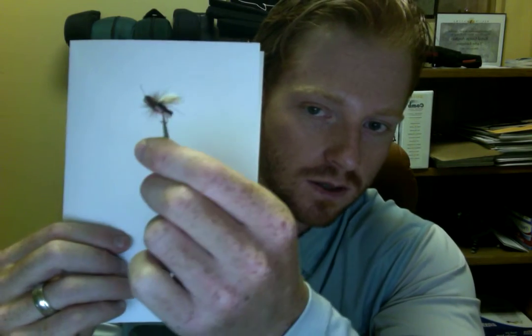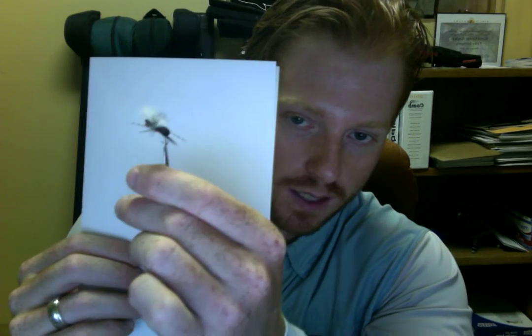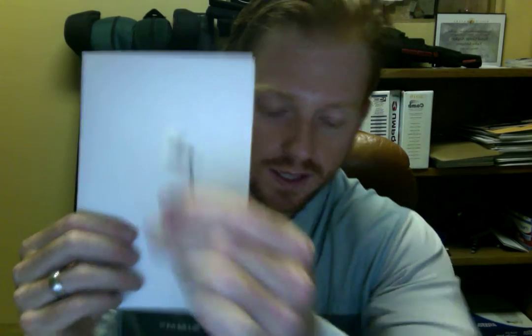One of the favorites on the river right now is called the Hippie Stomper. That's the red body as well, foam. Got that nice poly wing, easy to see. And another favorite is the Tantrum with the red body. I also like this in the tan as well. So that's a really, really nice fly.